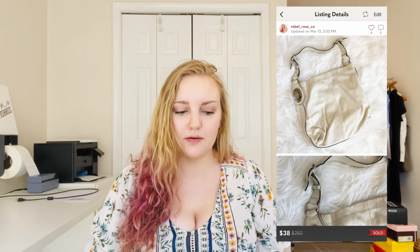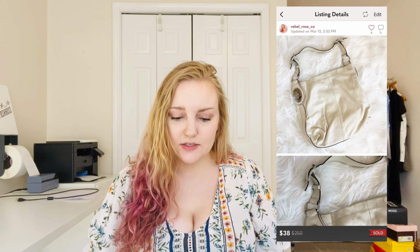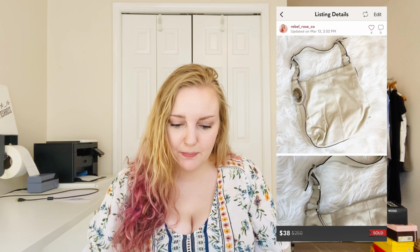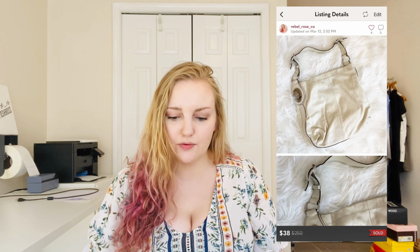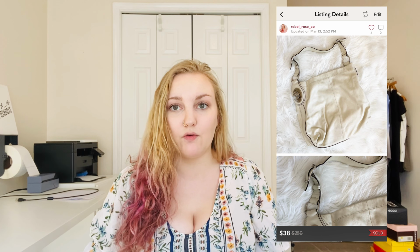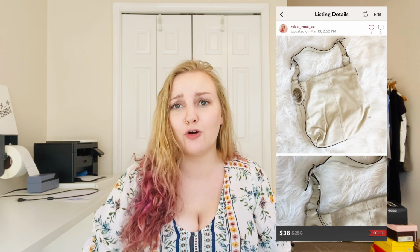Genuine leather cream Coach hobo shoulder bag. I don't know a lot about Coach. I don't pick it up that often. The style name was Penelope/Penny. It was a genuine leather off-white cream hobo shoulder bag. It did have a little bit of wear. It had some spots, and it sold for $38. Super happy with that. I don't sell a whole lot of bags. I don't know much about them, honestly.